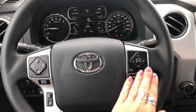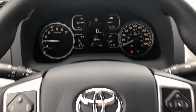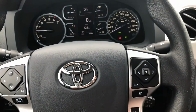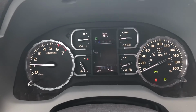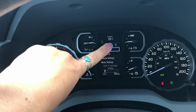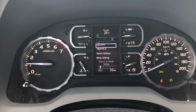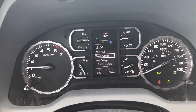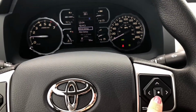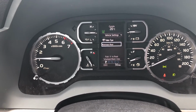I'm now sitting in a Tundra. It looks a little bit different because the arrows are going to be on the right side of the steering wheel. And looking at the top, we're going to be rotating right through the arrows instead of down. So I'm clicking right once, twice, 3, and in this case, the settings menu is the gear and it's the very last menu. I'm going to use the down arrow to navigate down until I see vehicle settings, and then I'm going to push the little circle button to change the settings, and that's located in the middle of the arrows. Clicking it once, it shows trailer type and maintenance reset.